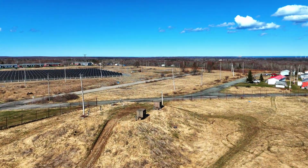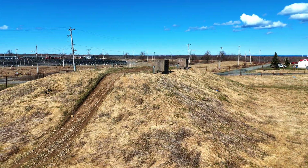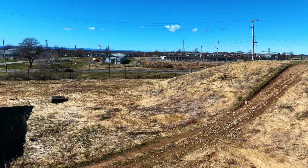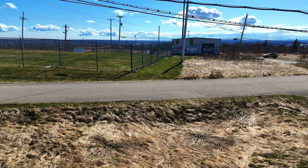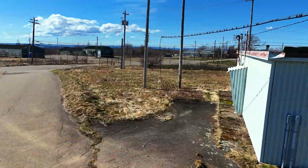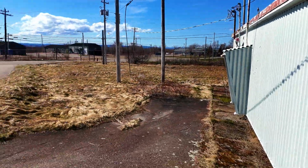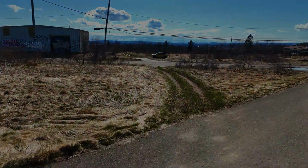In 2004, it was discovered that an above-ground fuel storage tank at the former CFS Sydney site was leaking. A subsequent investigation identified 35 other underground fuel storage tanks on the property, some of which were also leaking. The Department of National Defense has committed to cleaning up the site and remediating any resulting soil contamination.